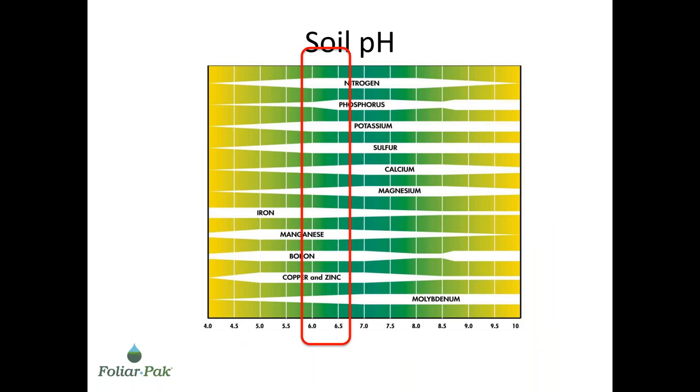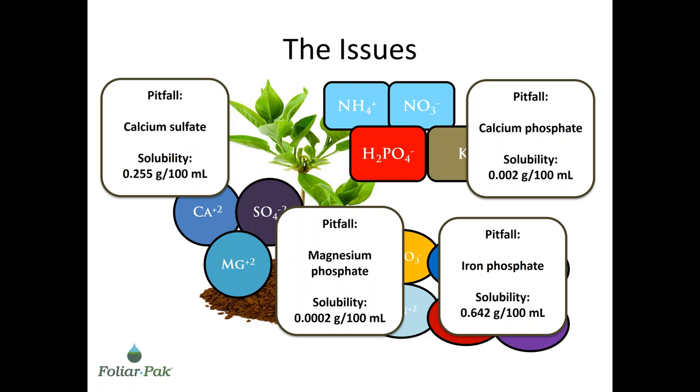In addition to this, here are some of the mineral issues that we see in the soil, where minerals come together, where calcium comes together with sulfate to form calcium sulfate, or magnesium phosphate. These are insoluble. These minerals have to be in solution to be taken into the plant. So you have all these interactions going on in the soil, all these factors working against you, creating issues about nutrients getting in, about your plant roots being able to grow, and about your turf and your plants being able to survive and grow in general.